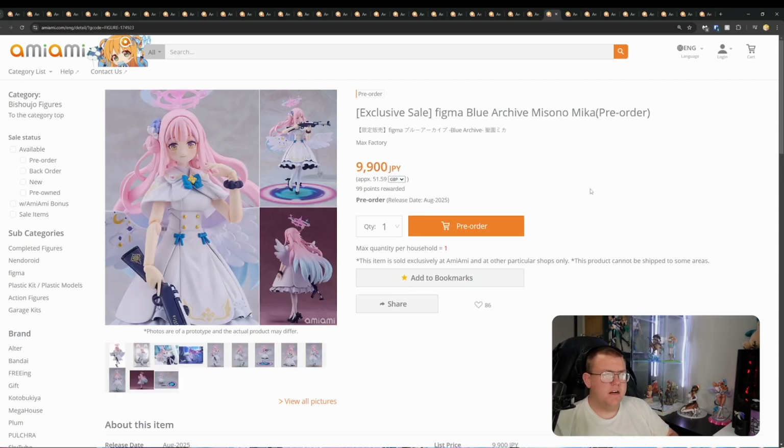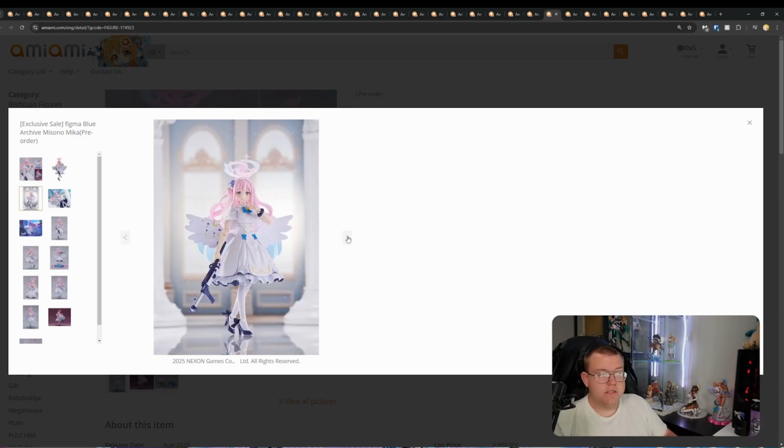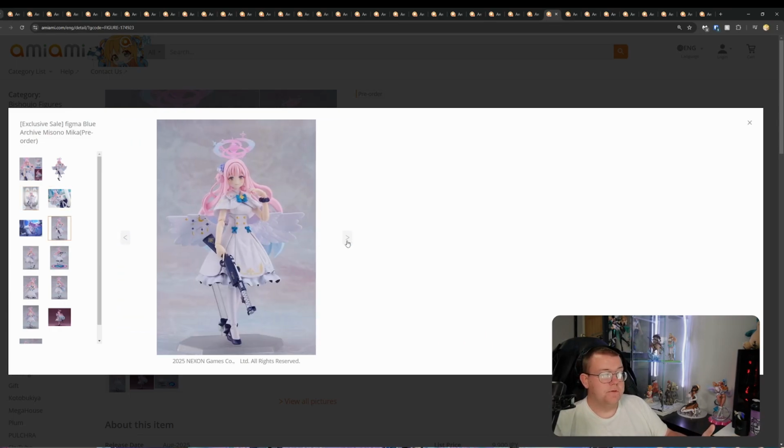Figma Blue Archive Misono Mika by Max Factory for 9,900 yen. This is a figure that's posable. Just thought I'd start including some more posable ones. Dress looks really nice in this one. Paint job is nice and clean, very nice for less than 10,000 yen.